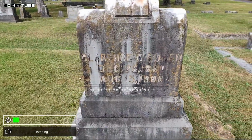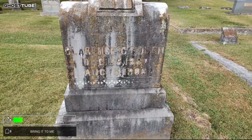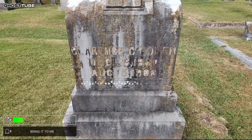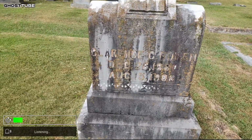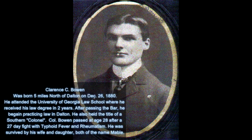Here we have Clarence C. Bowen, excuse me, Clarence C. Bowen. December 26th, 1880 to August 15th, 1908. I was able to find some information on Clarence Bowen. I actually came across one of the original obituaries in the local paper entitled Colonel C.C. Bowen Died Saturday. Undoubtedly, he was a proper Southern colonel, only at 28. It goes on to say popular young attorney passed away last week.